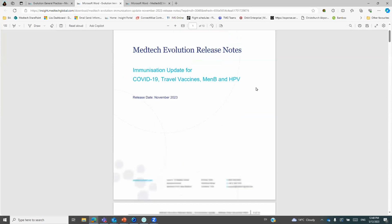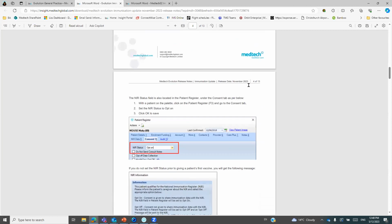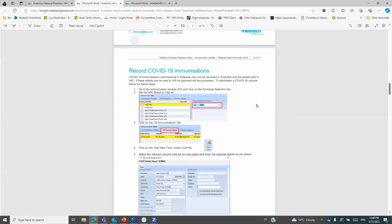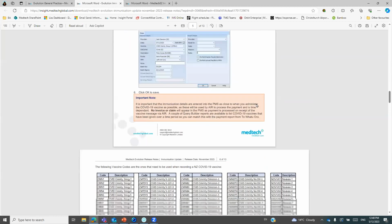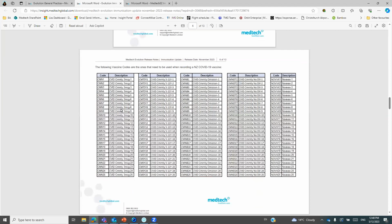What they look like is this, and we've got all the pictures showing you what buttons to push, and also take note of the bits in orange that tell you the important bits of information to note. Now, as you're aware, as I said, the COVID-19 vaccinations are not going to be generating a claim. They're going to go through to AIR, and from there, the payments will be generated.